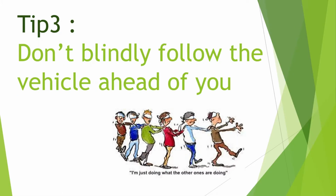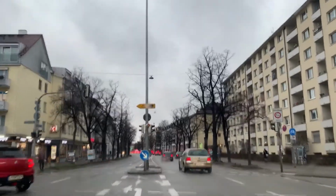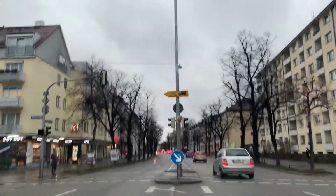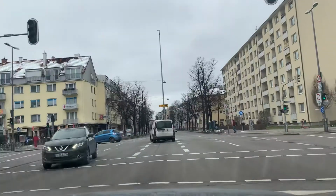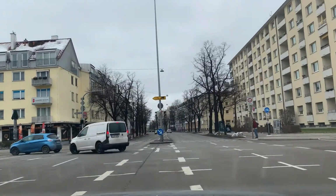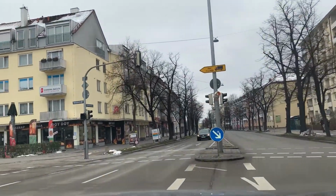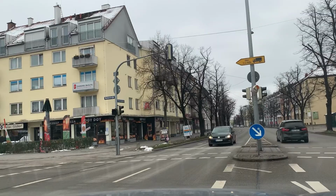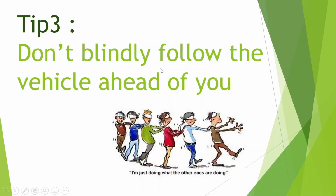Now let's look at the next tip, which is don't blindly follow the vehicle ahead of you. This is mostly seen in left turn scenarios where a car ahead of you takes a left turn and you blindly follow that car. It was fine for the previous example, but if you look at this example, if you had just followed the van ahead of us, you would have missed this oncoming traffic. So please don't blindly follow the vehicle ahead of you.